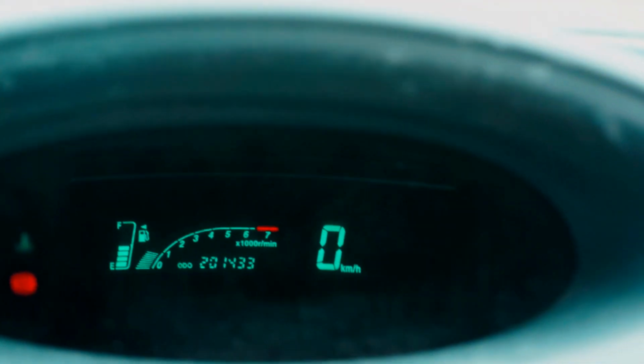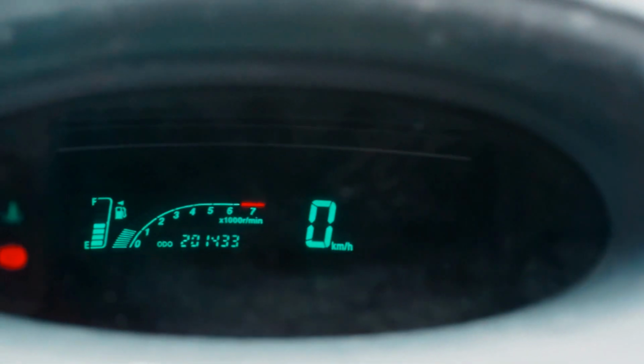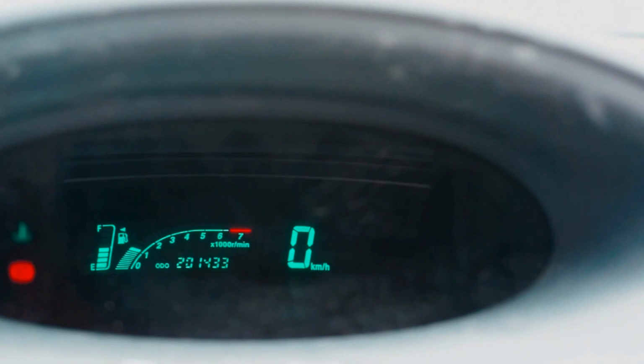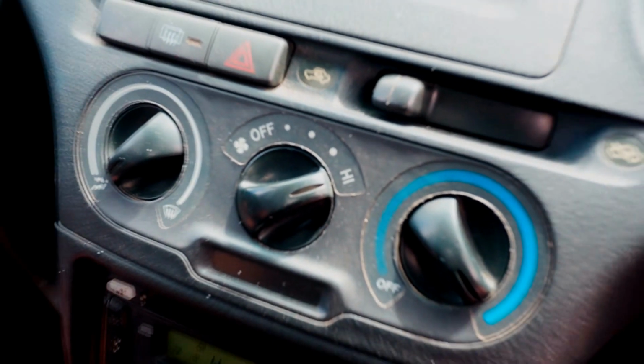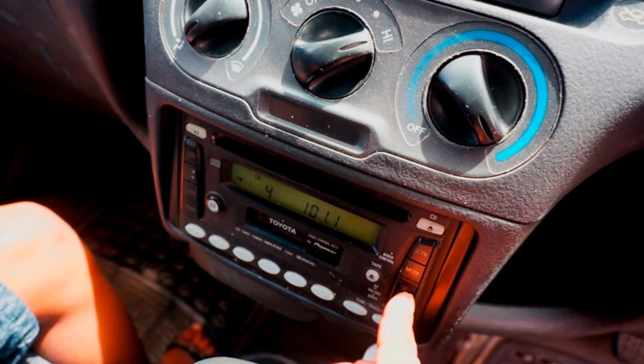It tells you the revs, whether you're in drive, kilometers per hour, fuel gauge, and various warning systems like check engine, the handbrake light and the water gauge. You can see it revs like it should. It's been around the world. It's done 201,000 kilometers. There's the aircon controls. That's my son's right knee, sorry.